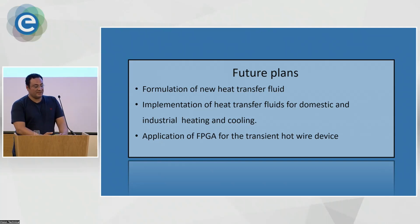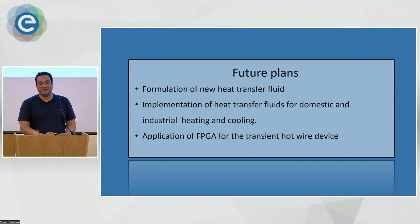The future work will be the formulation of new heat transfer fluids and the implementation of these heat transfer fluids for domestic and industrial heating. I would also like to think about implementing an FPGA for signal processing, instead of using an oscilloscope, to get the whole device in one place with the sensor.